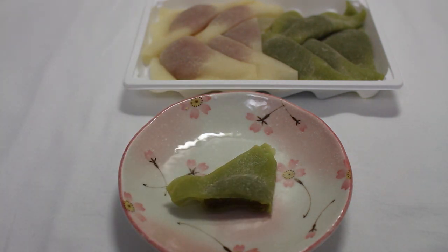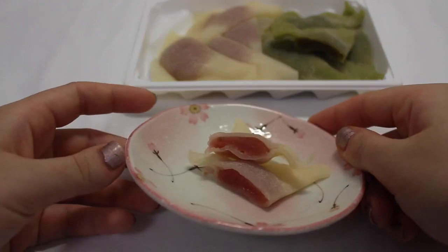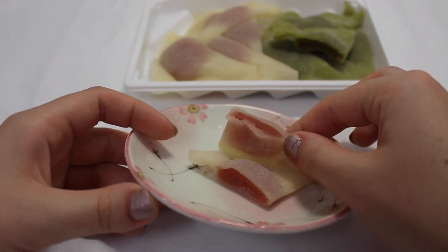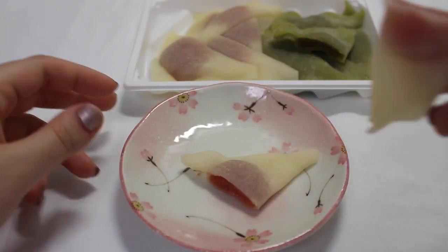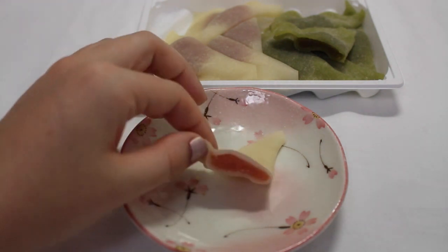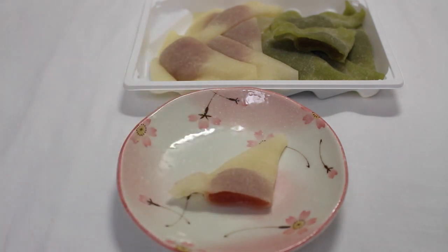Next, I'm going to try the strawberry ones for you, and I know I'm going to love them because they are my favourite flavour. So here is the strawberry one. As you can see, the strawberry paste is in the middle. I'm going to try this one. As I mentioned earlier, yes, it did have cinnamon on the outside, but it's a really subtle cinnamon flavour. It's not too strong. It's really nice. It complements the strawberry so well. I absolutely love this one. It is my favourite one I have tried so far, and as I mentioned, I have tried basically all the flavours apart from the chocolate ones.